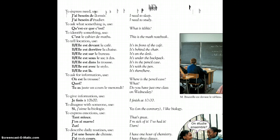To ask for information, use question words. Où means where. Quoi means what, but only when you are astonished or surprised. Tu as, do you have, as a question. Où est la trousse? Where is the pencil case? Quoi? What? Tu as juste un cours le mercredi? Do you have just one class on Wednesday?